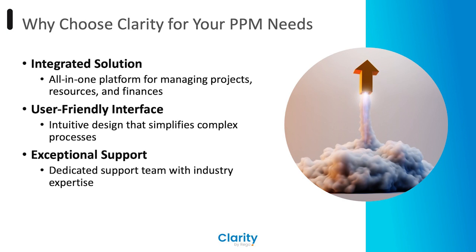So that's going to give you a very intuitive design that's going to simplify complex processes and make it very, very easy for your end users to grab it and get successful with it.